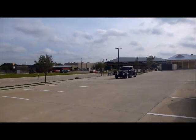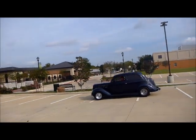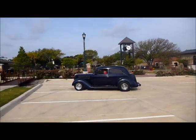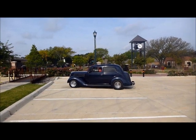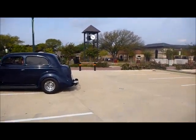Got a rear end out of an S10. Steering column's out of the S10. Got cold air, blows well, AM, FM, CD player, good looking wheels, nice blue color.